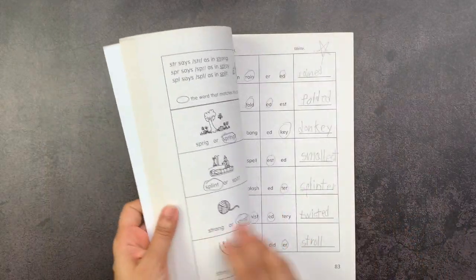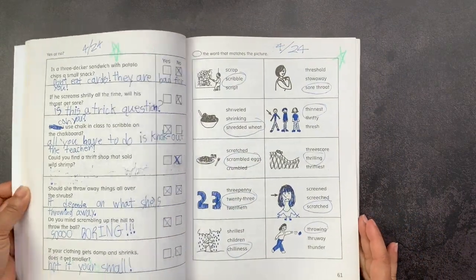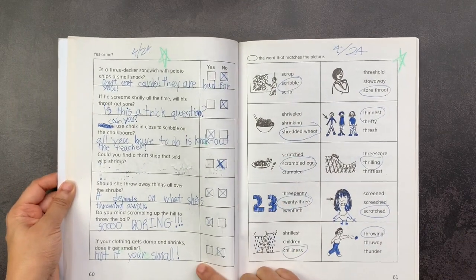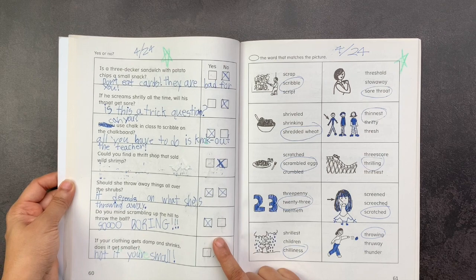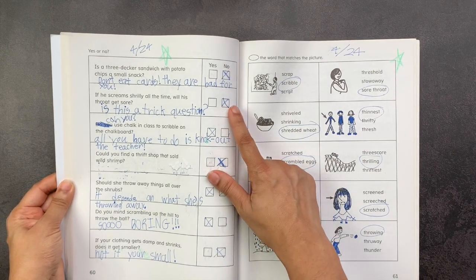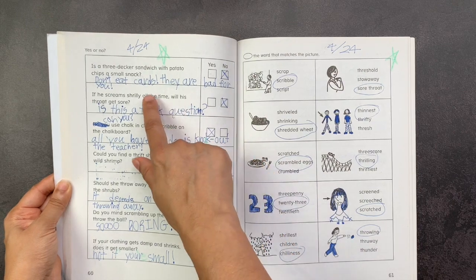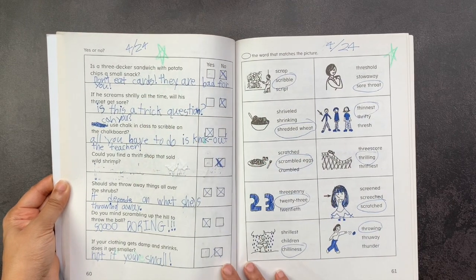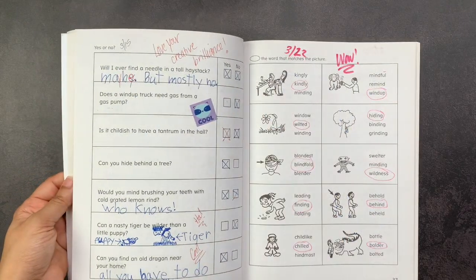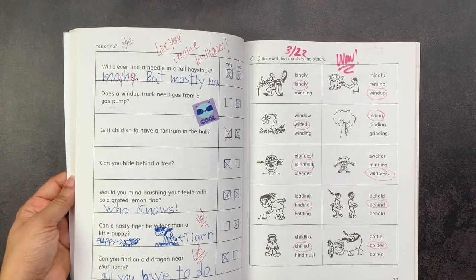The code 5, I'm just going to give it a quick flip through for you to see. So you can see here we have all the jokes that my son has written in. Is a 3-decker sandwich with potato chips a small snack? It says, don't eat carbs. I think he meant to say they are bad for you. Is this a trick question? All these things. So almost all of them had like extra writing and a little joke.